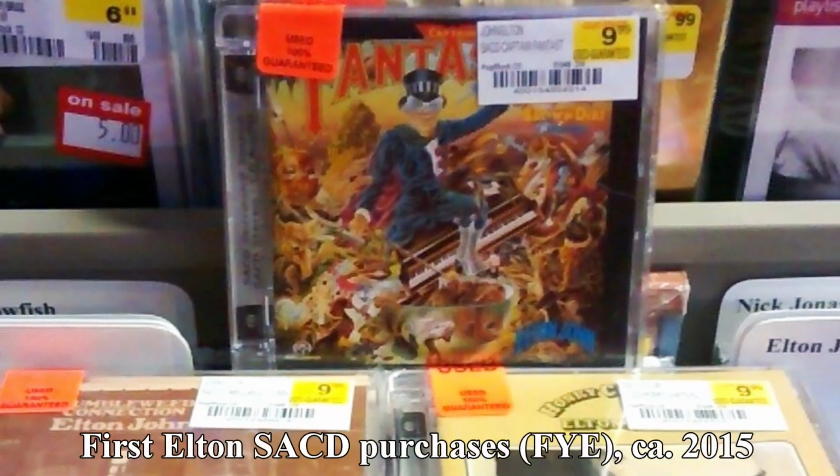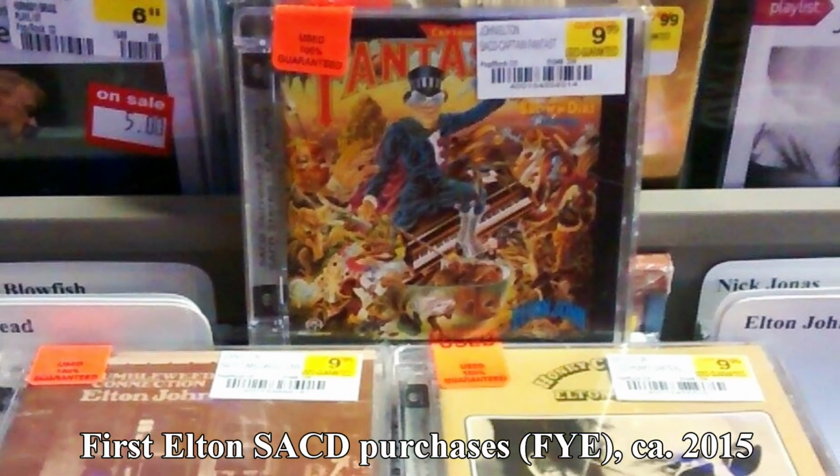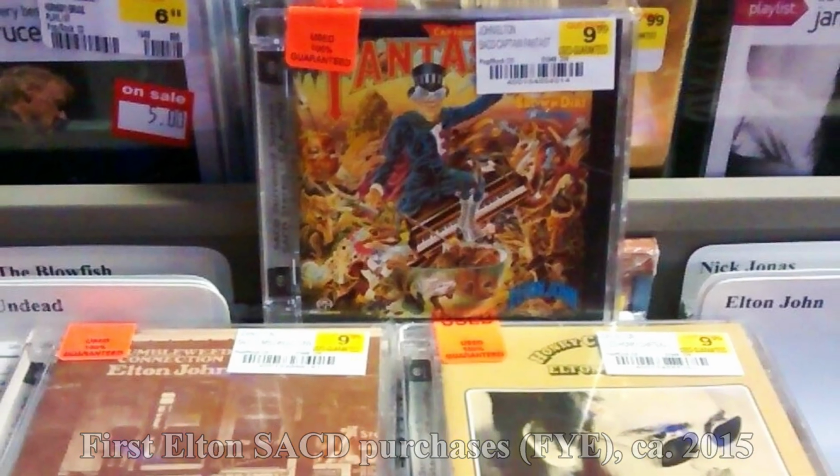I remember when I bought these, I didn't actually have an SACD player or any kind of optical disc player that could play discrete 5.1, and I foolishly thought, oh well, the new mixes will just downmix to stereo. No. No, if you put this in a conventional CD player, it will play the original 1975 stereo mix.